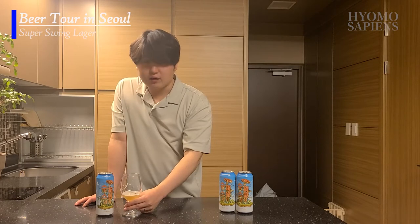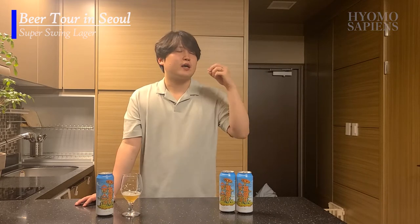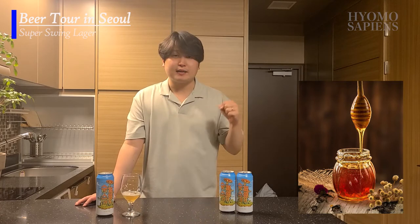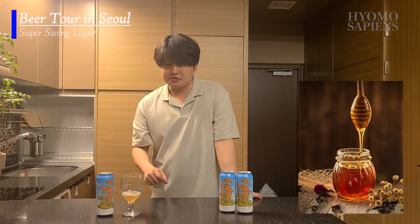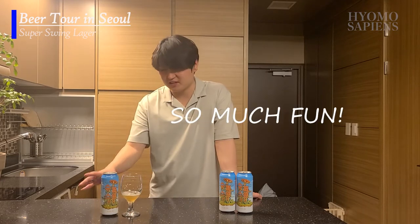It's tasty. I love how this beer allows me to feel that sweetness, almost as if just drinking down liquid white honey to kind of ease off that strong hoppiness and that bitterness. And at the same time, it's an easy-to-drink beer, so the crispiness, yes, so much fun, so much fun.